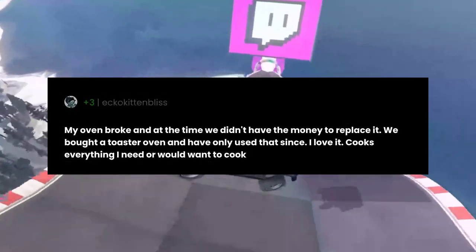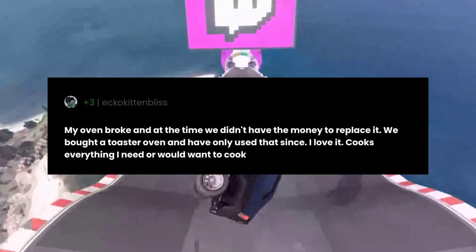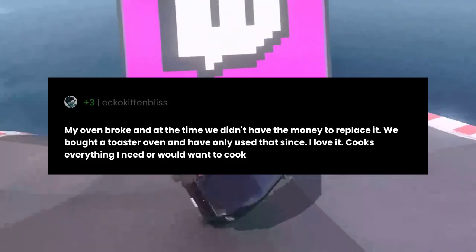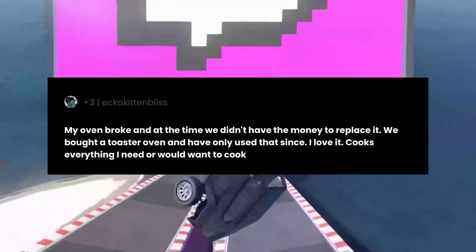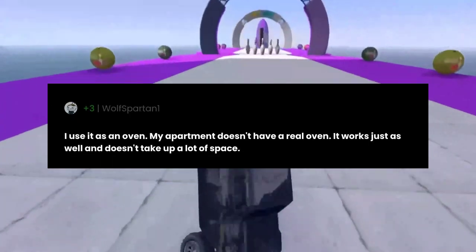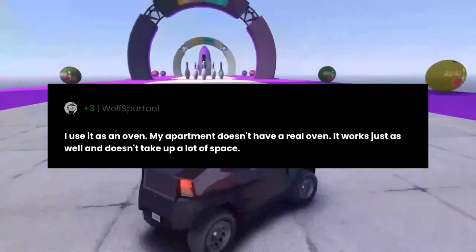My oven broke, and at the time we didn't have the money to replace it. We bought a toaster oven and have only used that since. I love it. Cooks everything I need or would want to cook. I use it as an oven. My apartment doesn't have a real oven. It works just as well and doesn't take up a lot of space.